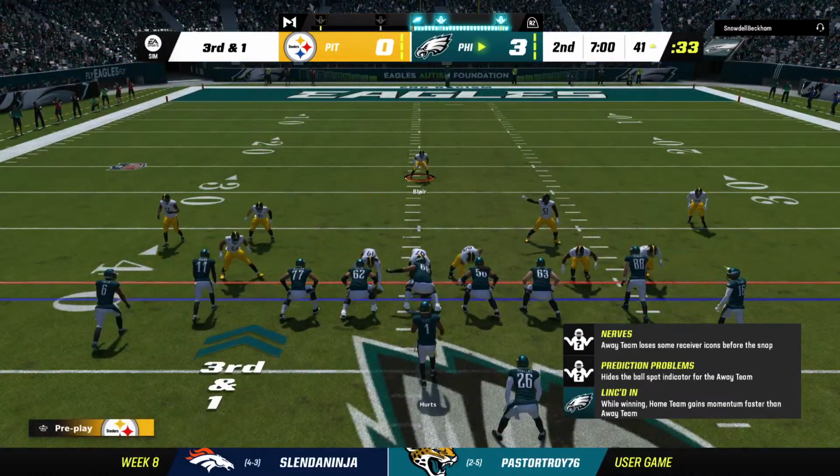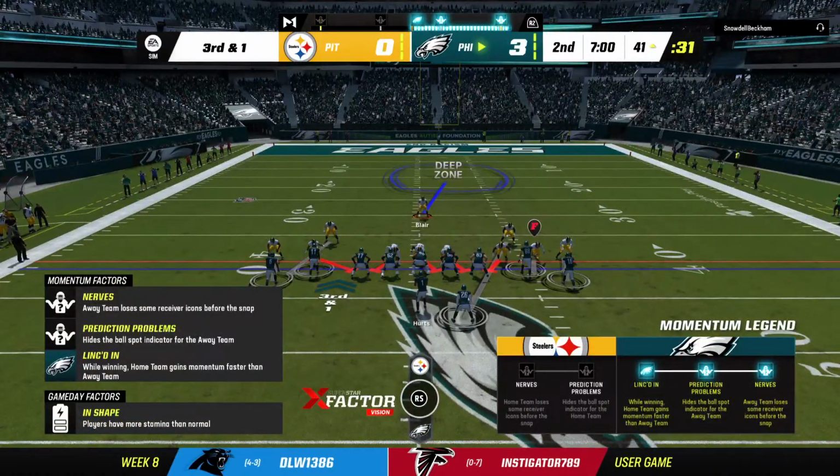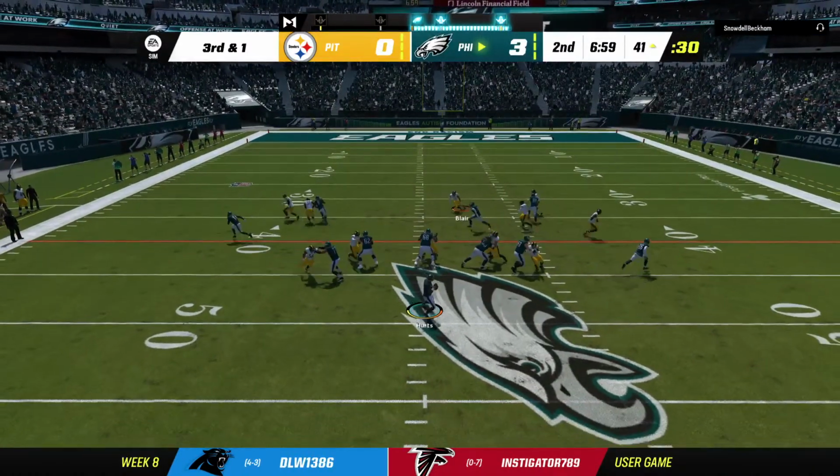This is 3rd and 1. Very likely 4-down territory, even if they don't get it, though. Hurts.